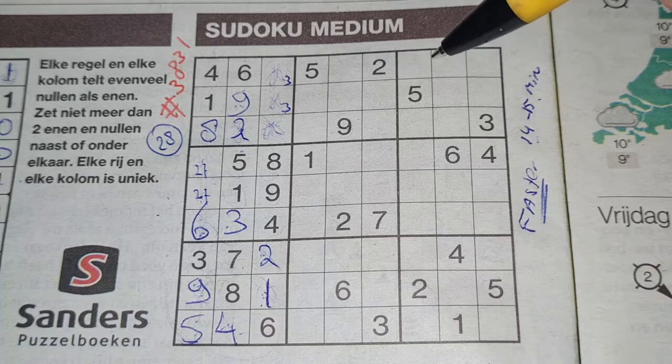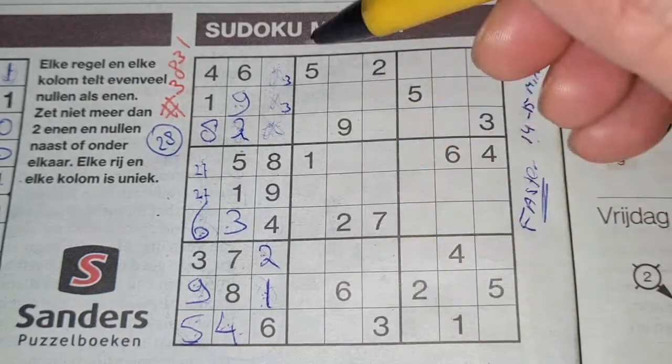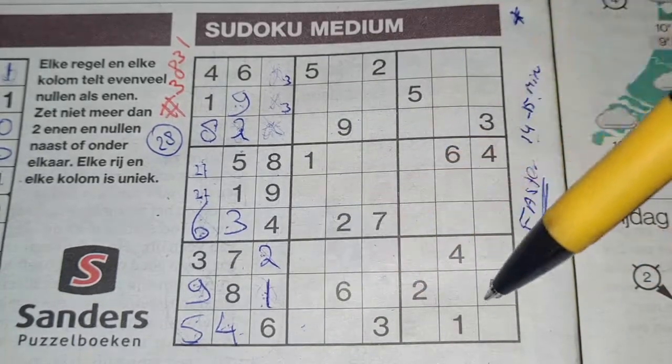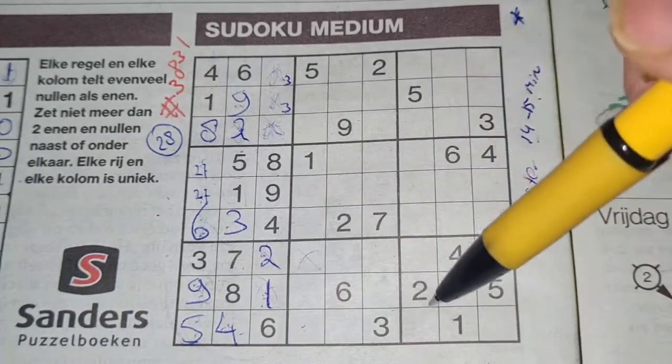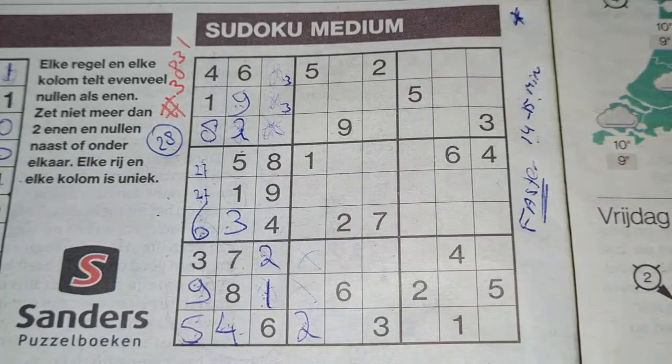Then, how about the 2 in this column? 2 in the middle column, so the column next, the only 3 places left for the 2 should be here or there. We see that 2, no 2 there, here 2, no 2 there. Only place for the 2 should be here.